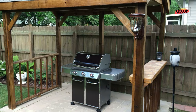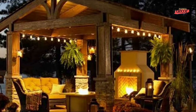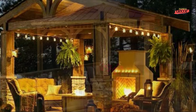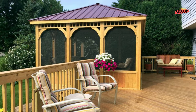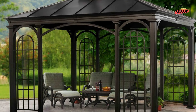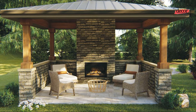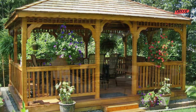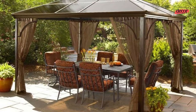Here are some essential elements to consider for your small backyard haven. First, comfortable seating. Choose chairs and tables suited to the size of your gazebo and your intended use. Second, outdoor lighting. String lights, lanterns, or solar lights create a warm and inviting ambience in the evenings. Third, weatherproofing. Consider adding mosquito netting or retractable curtains for added comfort and protection. Fourth, accessories. A decorative rug, throw pillows, and plants personalize the space and create a cozy atmosphere.